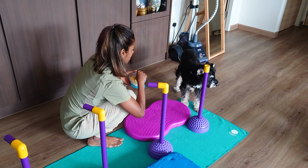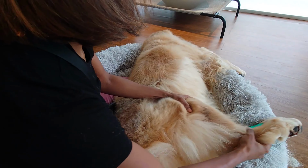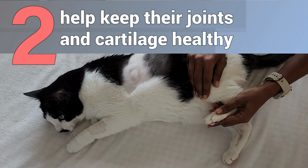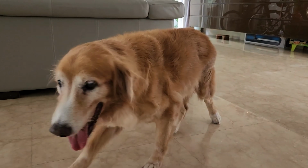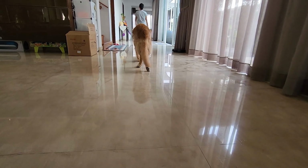We can help by performing manual therapy techniques such as massage and stretching. And what's so great about this is that you can learn how to do it and perform it at the comfort of your own home. The next benefit of performing massage and stretching for your pets is to help keep their joint and cartilage healthy, especially if they have a disease that weakens their joint structures, such as patella luxations, cushion disease, and degenerative joint disease, also known as osteoarthritis.